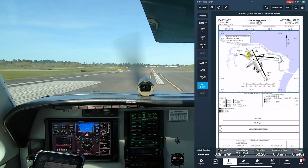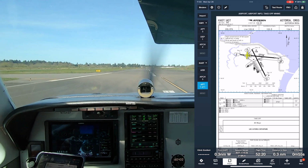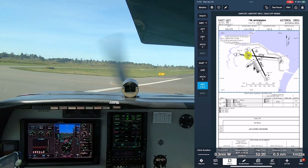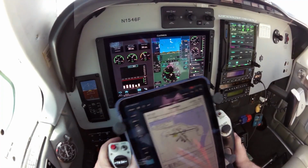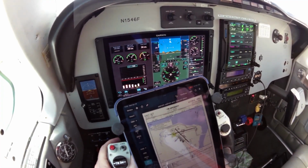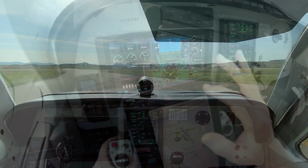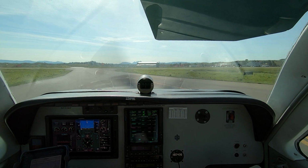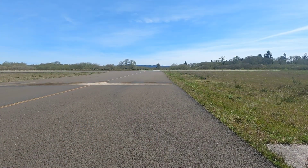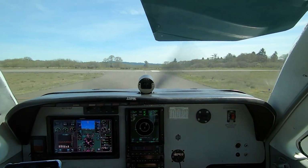Astoria traffic, Skyline 52821, taxiing Bravo for 32, Astoria. Astoria traffic, Bonanza 46 Foxtrot's clearing runway 26 at Bravo 3. Alright, we're off the runway. Flaps, mixture, cowl flaps, trim, lights. Maybe we'll go to 32 for our takeoff. That works for me. Astoria traffic, Bonanza 46 Foxtrot's departing runway 32, northeastbound, Astoria. Final looks clear, runway looks clear.